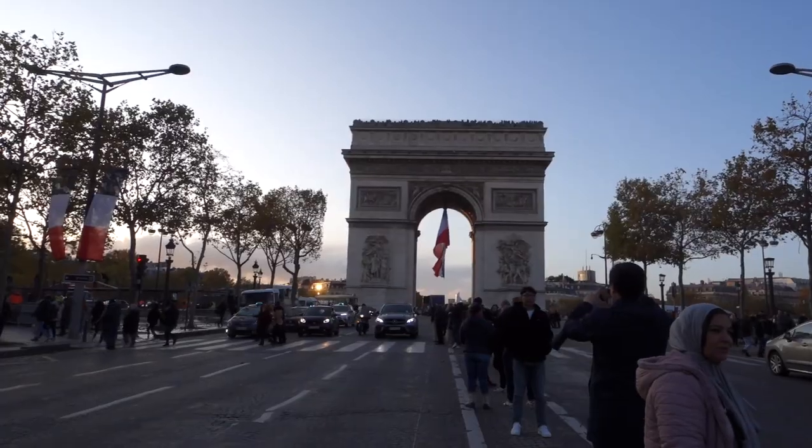So we're ending the day with a stroll down Champs-Élysées and a golden hour view of the Arc de Triomphe. There's a bunch of people standing in the middle of the road trying to take a picture with it, and we're one of them.